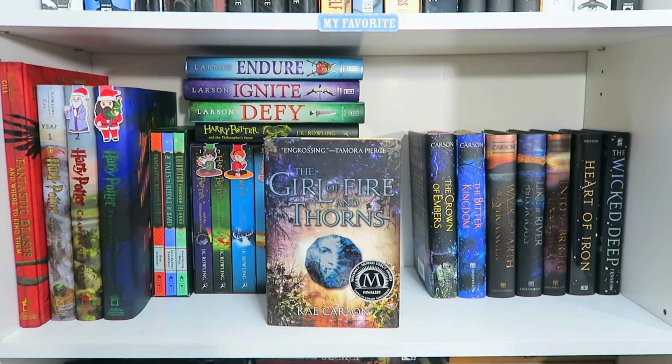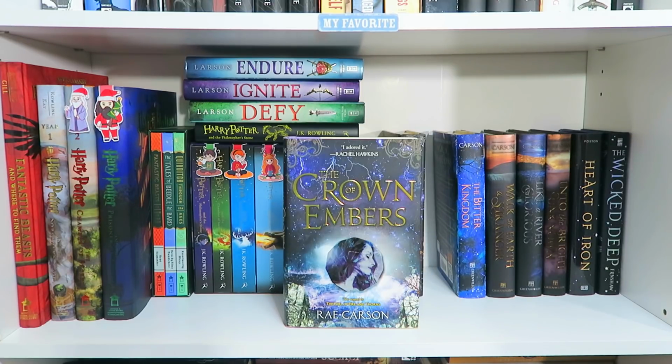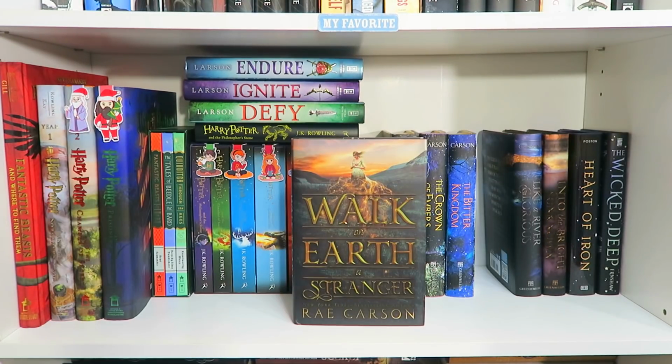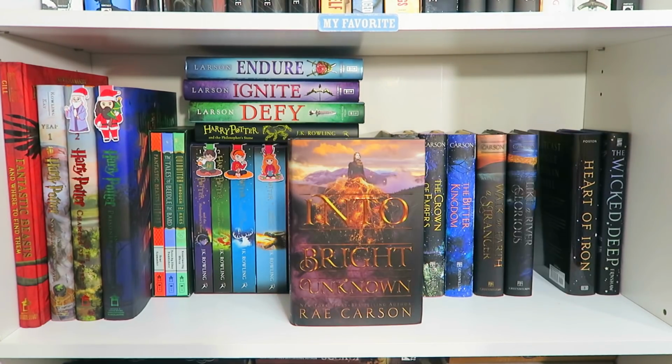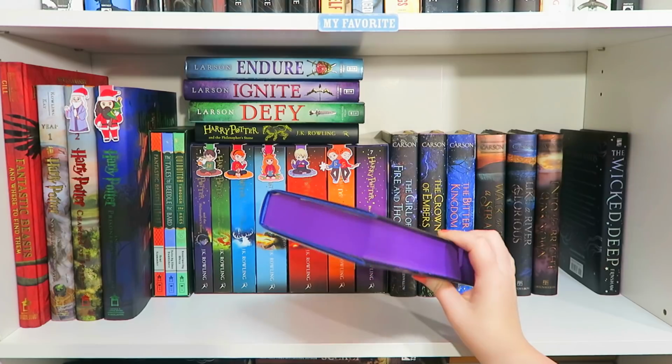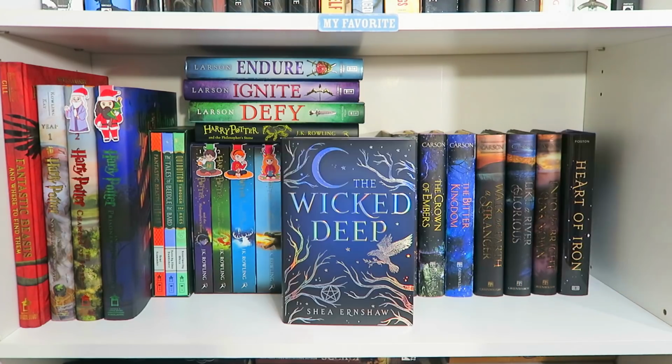Rowling. The Girl of Fire and Thorns, The Crown of Embers, and The Bitter Kingdom by Rae Carson. I absolutely adore this series. Walk on Earth a Stranger, Like a River Glorious, and Into the Bright Unknown, also by Rae Carson. Heart of Iron by Ashley Poston, with the beautiful purple sprayed edges, and The Wicked Deep by Shea Ernshaw.